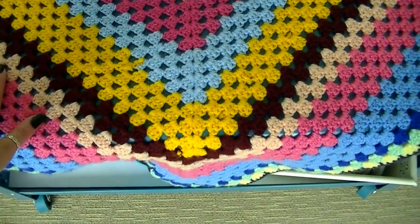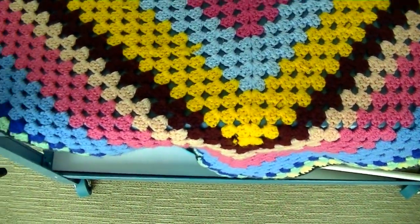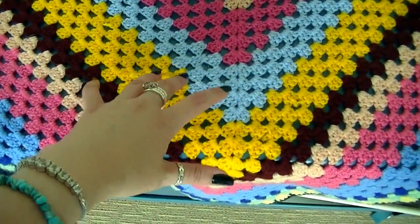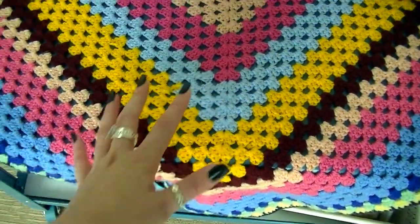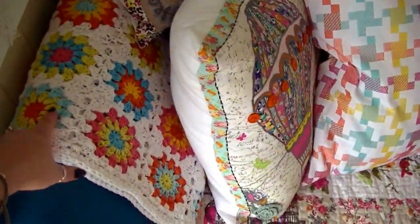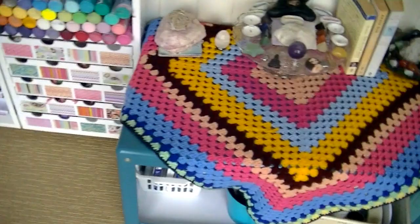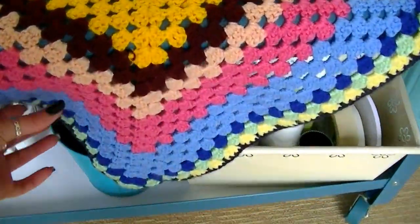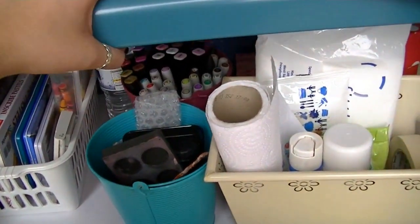This crochet that's on here is just to protect the top, because this is metal and it just gets scratched. But I've put this, not my favourite crochet on here, because my favourite crochet, which you probably recognise, is over here. I don't want to get paint on it, so I stick that on there. Plus, this kind of hangs down as well to hide the other supplies that are under here. So it's really nicely organised under here.